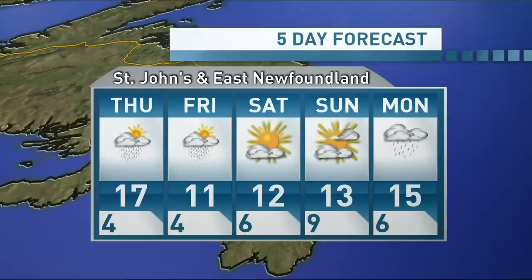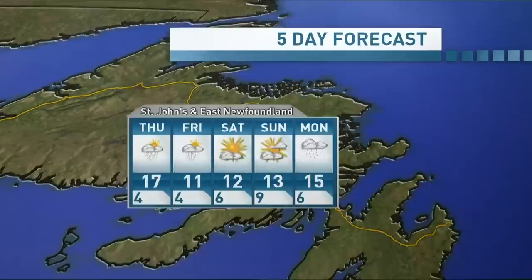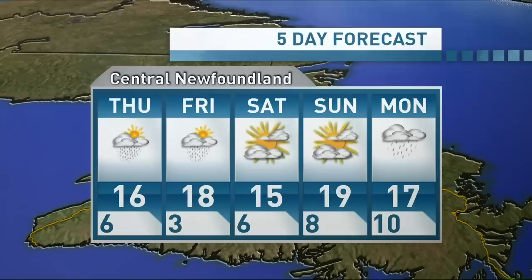So here's a look at the next 5 days. 17 tomorrow, a little cooler to start out the weekend. Friday, Saturday, and Sunday, again, have some sunshine in there. More cloud than sun on Sunday, but between 12 and 13 degrees. Monday is when we'll see that chance of showers move in for St. John's. It looks like for central Newfoundland, 16 to 18 degrees to finish off the work week. Saturday and Sunday look okay as far as that cloud cover goes. Again, cloudy periods, 19 degrees by Sunday, and Monday, that return of that potential for some showers.